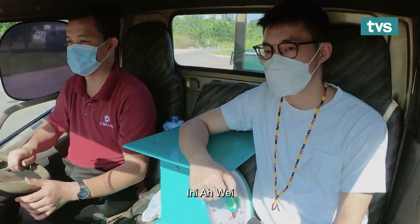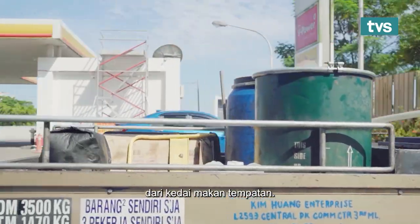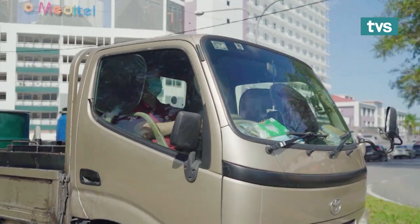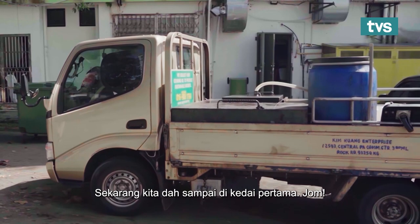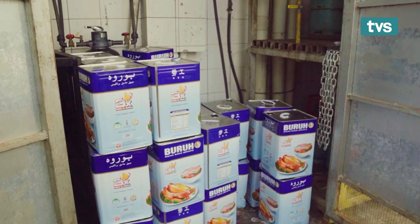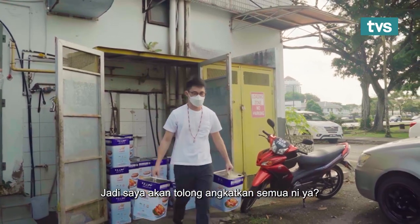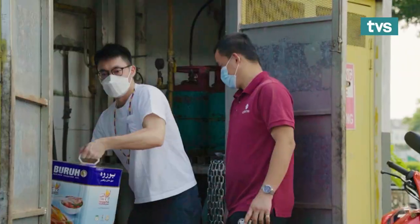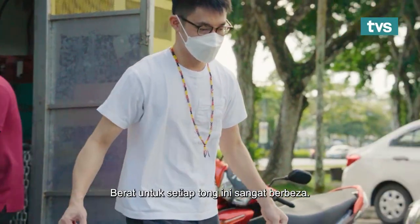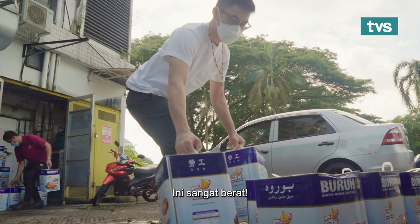This is Awi. Today, I'm joining his routine of collecting used cooking oil from local eateries. So right now we have arrived at our first stop. Let's go. Wow. So I'll just help you to carry this, huh? Yeah. Oh. Wow. And the weight for every tong is very different. This one is super heavy.